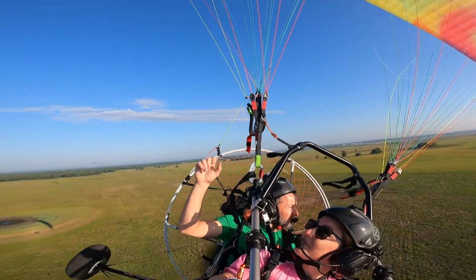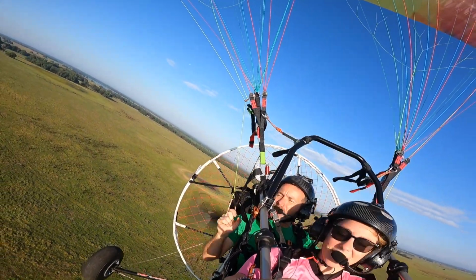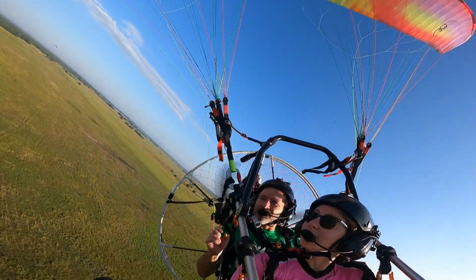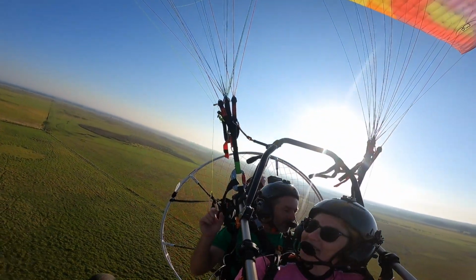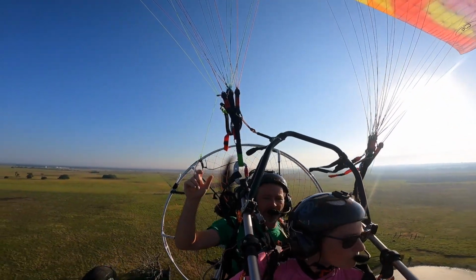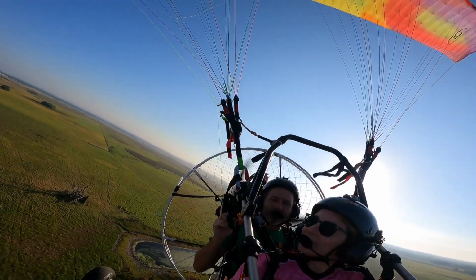Wow. So that is just tip steer, and I'm really not pulling that hard. And it moves around really nice. It's just tip steer. And again, we're still trimmed in right now. So we're going to climb up a little bit, trim out, see what it does.